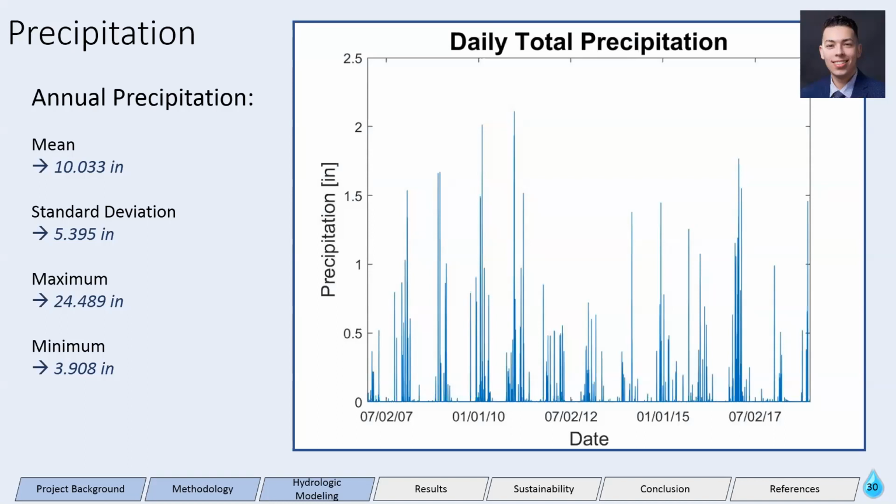Precipitation was downloaded hourly for the model, but it was converted to daily for the purpose of this figure. The figure shows the total daily precipitation for the span of 12 years, starting with January 1st, 2007 to December 31st, 2018, which is a total of 4,383 days. The values to the left of the slide are the mean, standard deviation, maximum, and minimum of the annual precipitation.